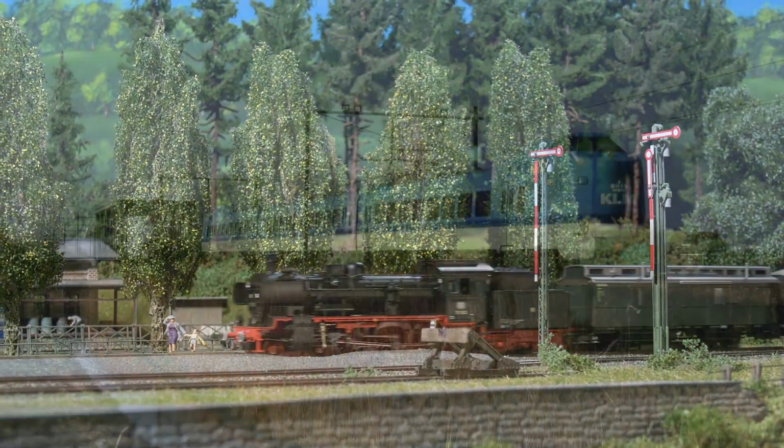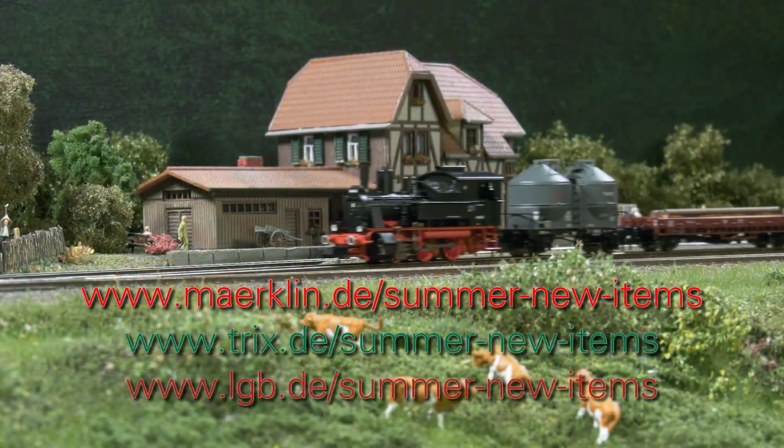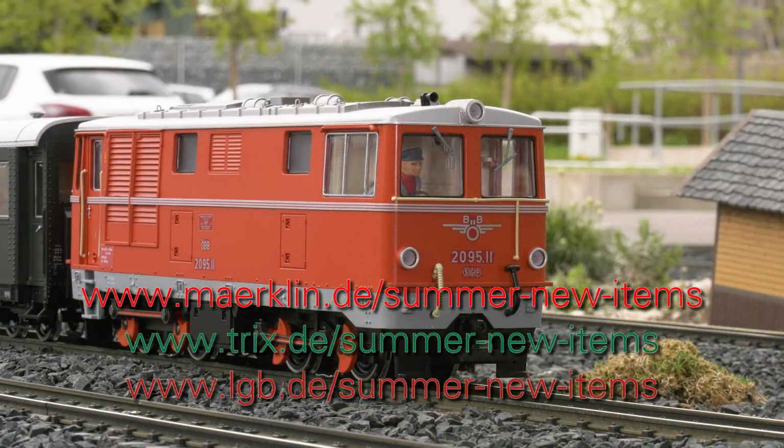That was the selection of 2023 summer novelties from Märklin, Trix and LGB. As always, you can find more info on the internet.